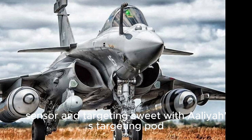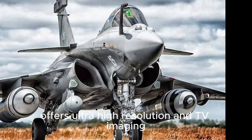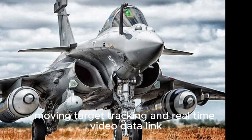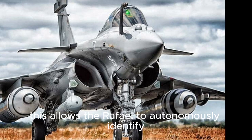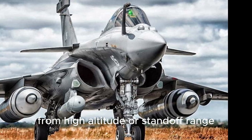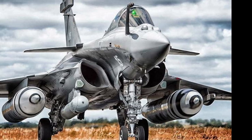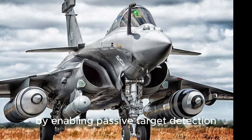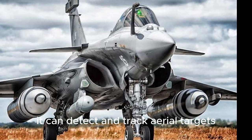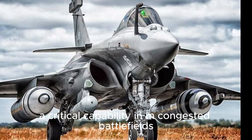Sensor and Targeting Suite. The Thales Damocles targeting pod, now operational on newer Rafales, offers ultra-high-resolution TV imaging, laser designation, moving target tracking, and real-time video data link. This allows the Rafale to autonomously identify, track, and engage ground targets with precision-guided munitions from high altitude or standoff range. The FSO, front sector optronics, complements radar stealth by enabling passive target detection via infrared tracking and laser range finding. It can detect and track aerial targets beyond visual range without emitting radar waves, a critical capability in congested battlefields.